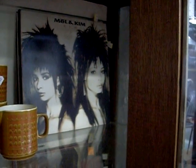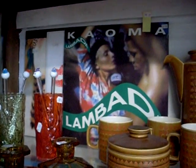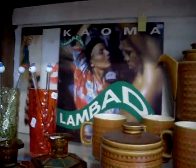A good old mate of mine used to have that album in the front, although he probably wouldn't admit it these days. Three Lambada albums. There you go. The Forbidden Dance. Huh?